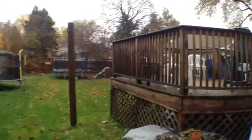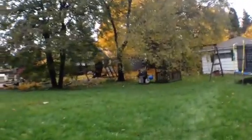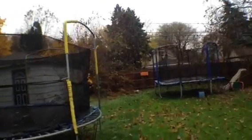And this seems to be a common backyard with the other neighbors, or all the backyards seem to be common. They're not fenced in. There is an alley and a garage.